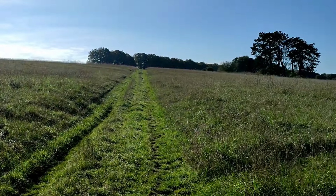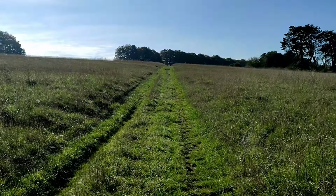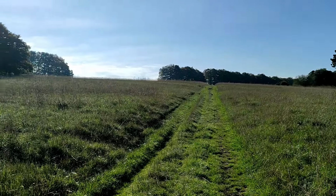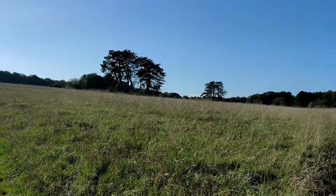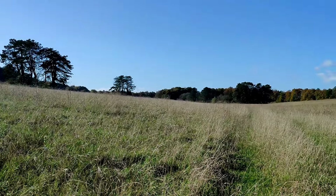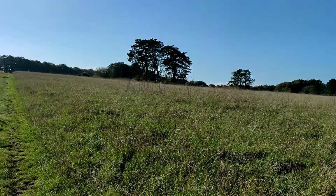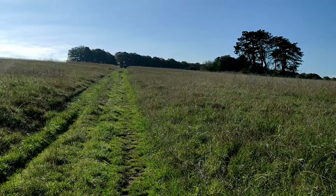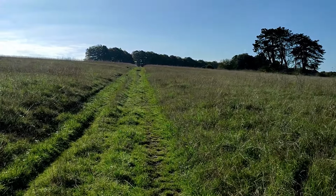So we carry on up this track here. It's not a long walk, but it's so interesting to be out in this landscape. And if I just edge around, you can see how remote and beautiful it is. And it's the largest area of grassland apparently in Europe. Incredible. So we'll carry on this way and it won't be long before we're there.